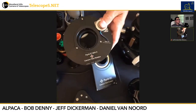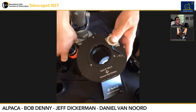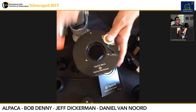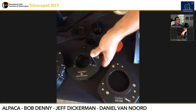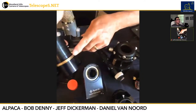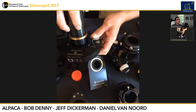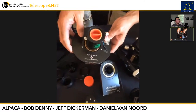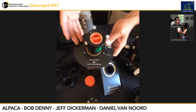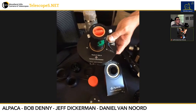So if you have, let's say, a big Newtonian and you need to get a paracore, we can do this without too much trouble. We've got a special little brass ring. You just adjust that for the height. That slips in and then locks down on the set screws. So now you can set the height of the paracore so that it's always right for your imaging package.